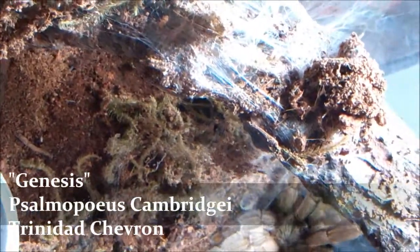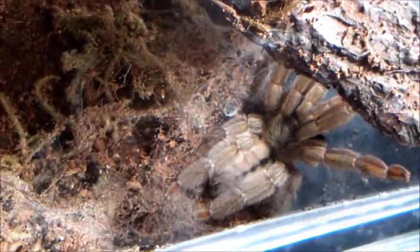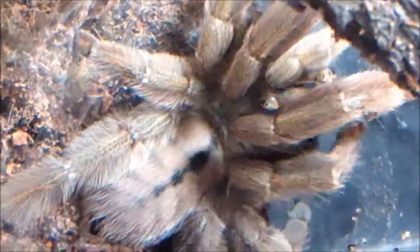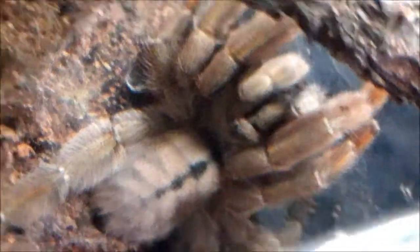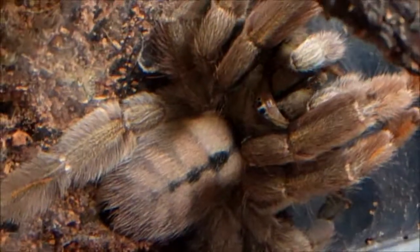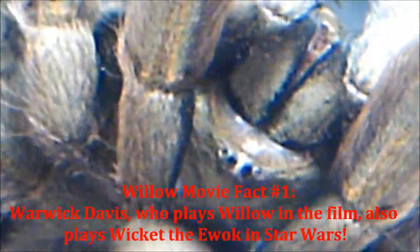Genesis, Psalmopoeus cambridgei, Trinidad chevron. This is my male. He's not mature yet, but he's obviously showing male tendencies as far as his lack of movement now. He just sits in that corner. He'll come around and excavate and do what he's got to do in his enclosure, but most of the time he's in this corner just waiting for some food or just chilling and waiting.